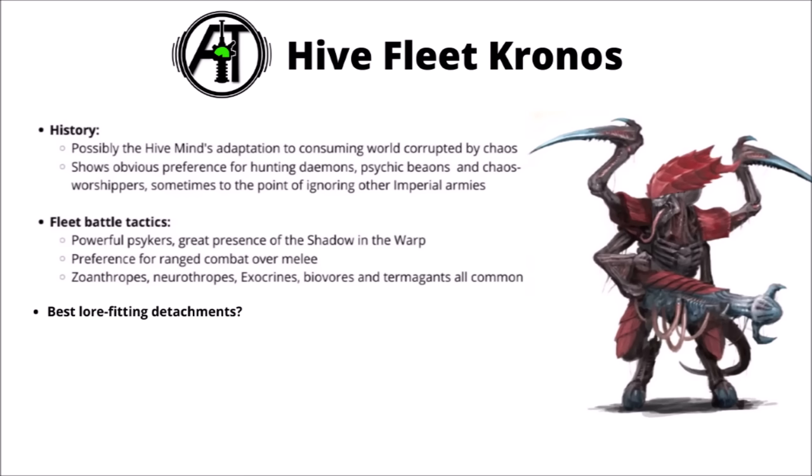Next up, we have the shadowy Hive Fleet Kronos, which has been theorised by the Imperium to be the Hive Mind's adaptation to consuming worlds that are corrupted by Chaos. The Hive Fleet seems to show a preference for hunting demons, psychic beacons and Chaos worshippers, sometimes to the point of turning up to a fight and ignoring Imperial forces, purely going after the forces of Chaos that are misusing the warp in some way.